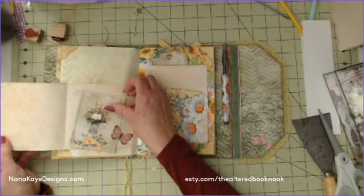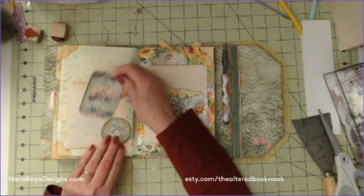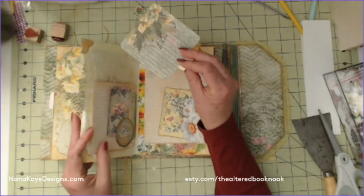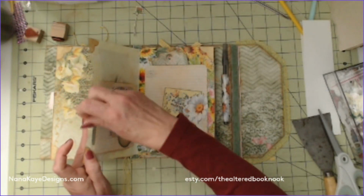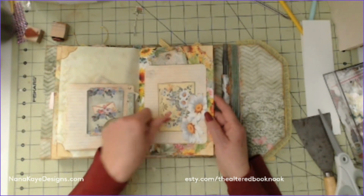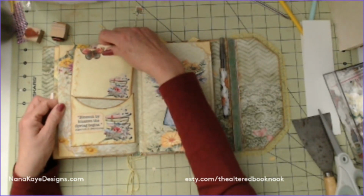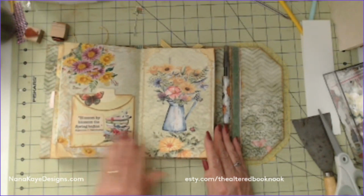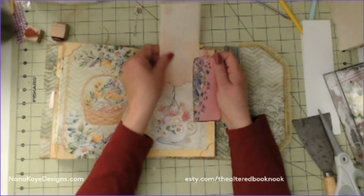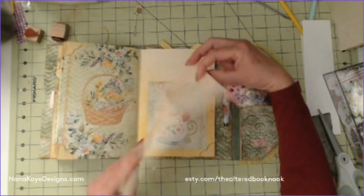Opens up. Got a tuck spot here with a journaling card. There's space up here to do something with, another journaling card. Of course, that's another journaling spot there. Goes in behind this one. Okay, then we've got a journaling spot here with a tuck and a card tucked in there. A card tucked in here with a journaling spot on the back. Beautiful pocket here. Moving right along, we got another journaling spot here with a big pocket with a full sheet here that you open up and journal on.